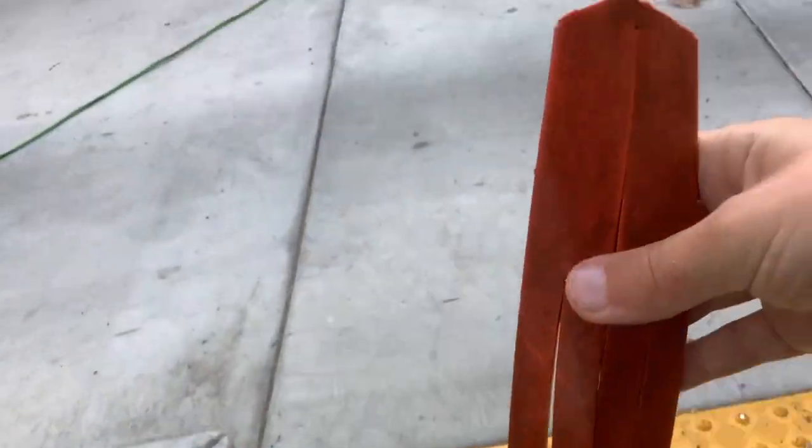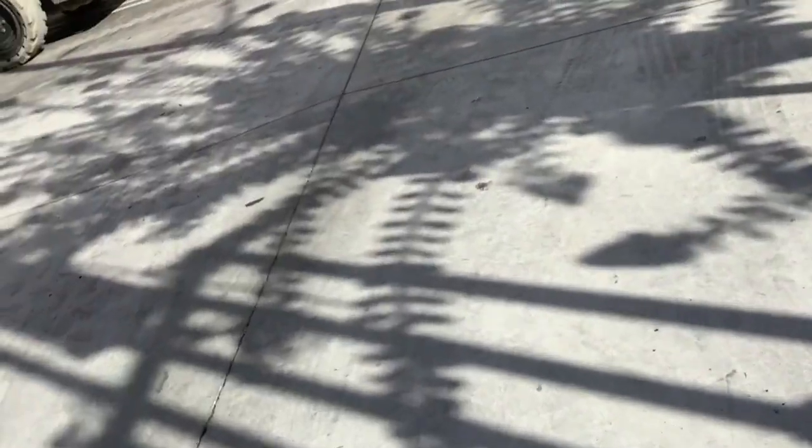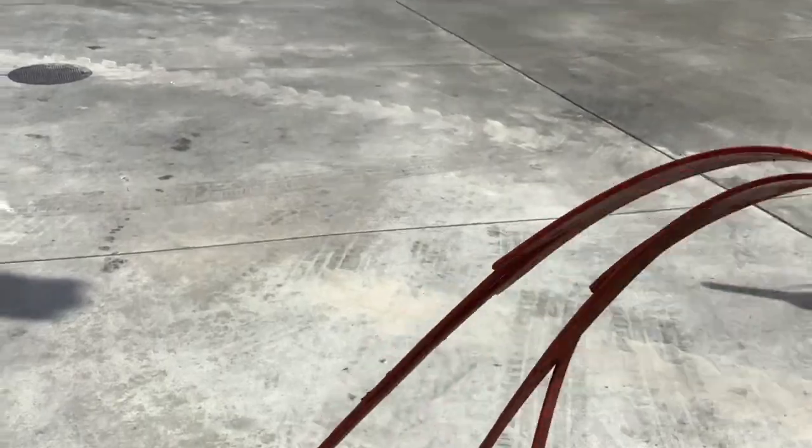Let's get this. I'm showing this brush. This brush is actually orange, so it stands for Loop. Loop Car Wash. So that's what they decided to make it as. It goes like this, and it spins.